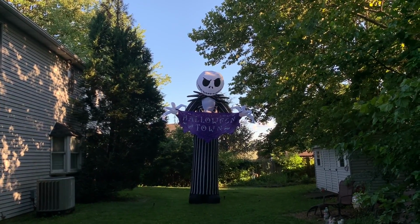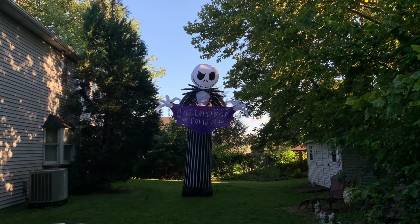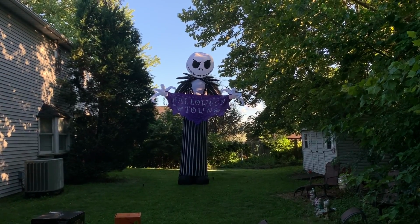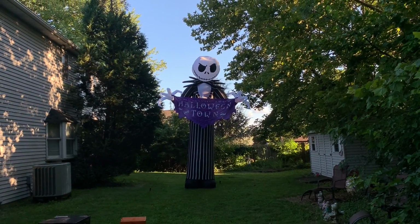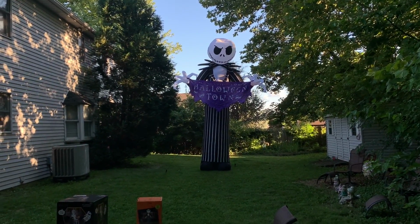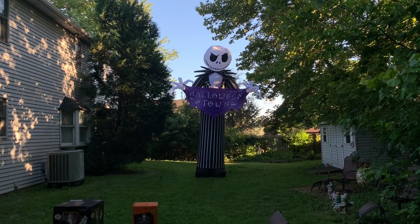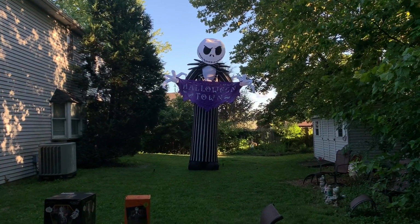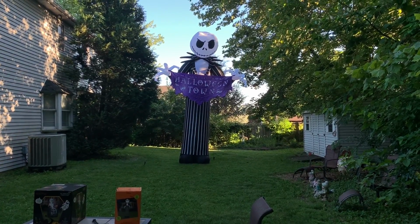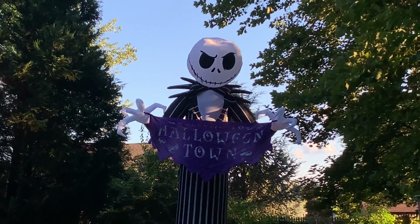My Jack Skellington Colossal inflatable had the light string wrapped around the motor, and you can see what happens when that's the case. Its head is tilted down. You can obviously see Jack's head is depressed a little bit. It's like flat on the top. I honestly thought that was how it's supposed to be. So I saw Josh's video, and I realized that was not how it's supposed to be. And yeah, I'm pretty glad I figured out the solution to that. It was just wrapped around the base.